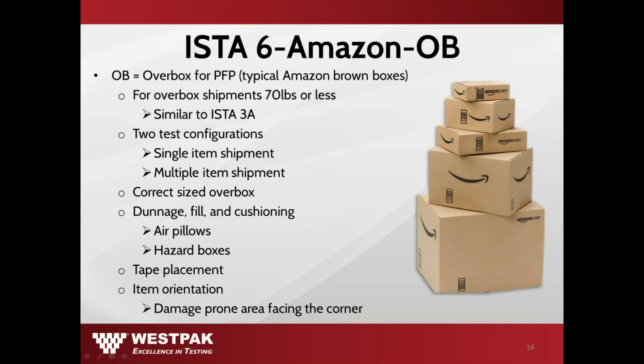Now that we've touched on the background, the first standard we'll go through is the OB or Overbox test series. As mentioned earlier, the OB test standard is for the PFP certification type and utilizes the brown boxes that Amazon ships to customers. The OB test sequence covers shipments 70 pounds or less. Those of you that are familiar with ISTA test standards, this sequence is very similar to ISTA 3A.